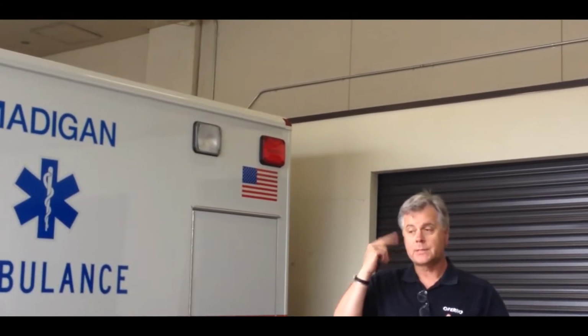So what we did was we said, well, why can't we just incorporate that into a power cot platform? And lo and behold, what we have is a loading system and a power cot in one piece of equipment. And that's how this product was born.